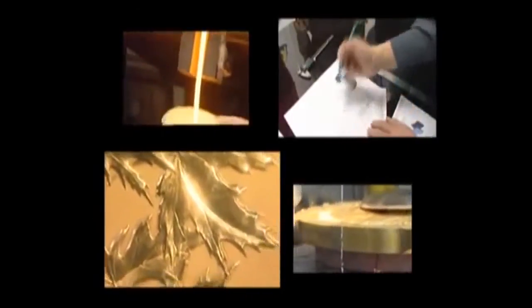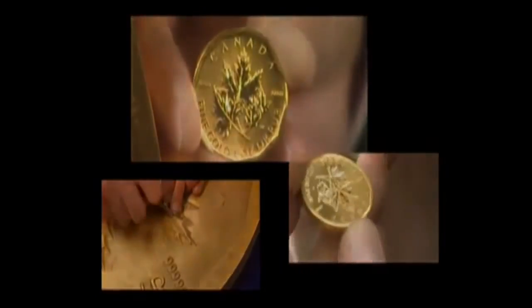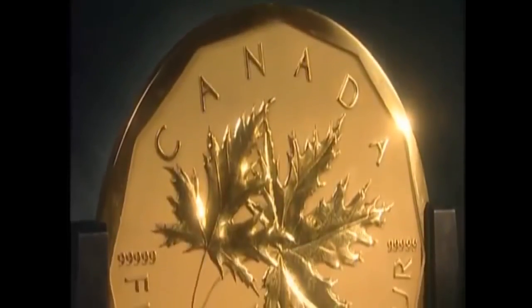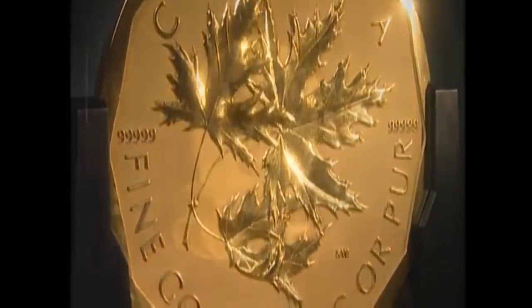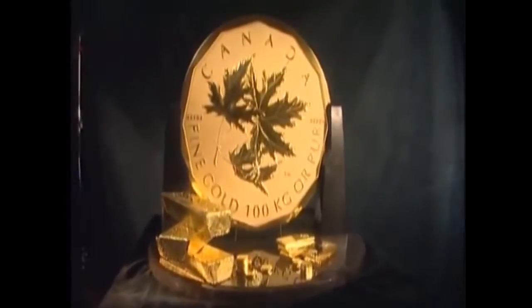Because the Royal Canadian Mint sees a challenge and meets the challenge. Because the Royal Canadian Mint sees the standard and surpasses the standard. The Royal Canadian Mint raises the bar on excellence and is the artistic mastermind behind the world's most magnificent gold bullion coins.